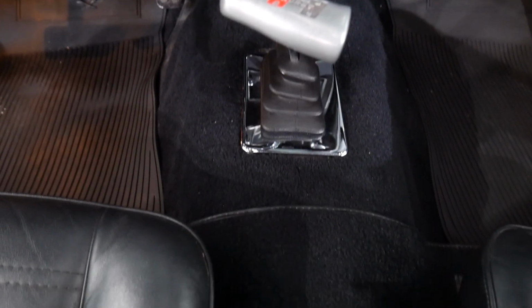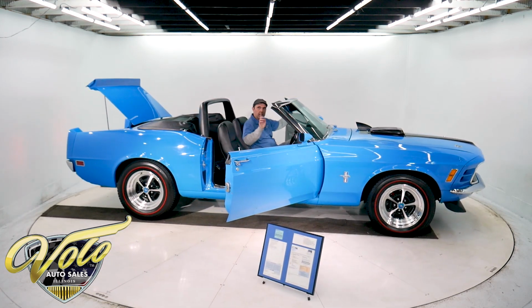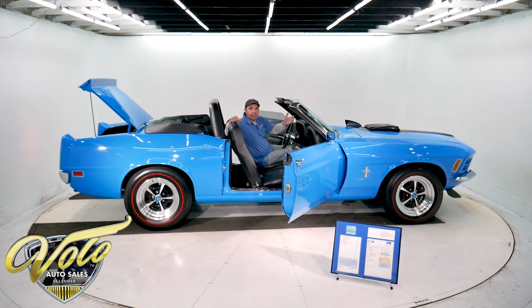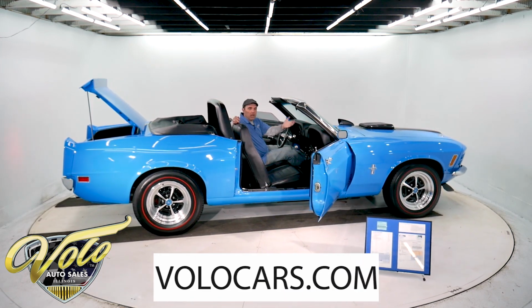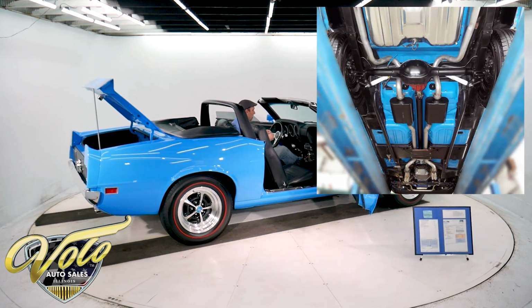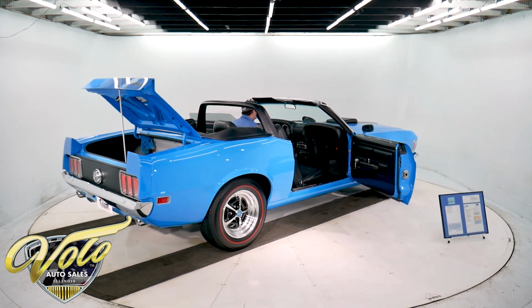So, great stuff. I guess I'll start it up. You probably want to hear it run. Then I'm going to open the hood, which I haven't done yet. It's gorgeous under there. And like I said, go to the website, volocars.com. Look underneath. It's got welded-in tubular frame connectors. And it's everything underneath the car is new. Every clip, every bolt.